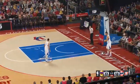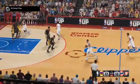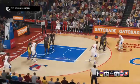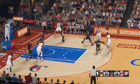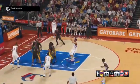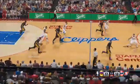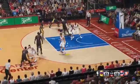Big group substitution here for the Clippers. Davis is checked in for Splitter. Crawford comes in for Matt Barnes. J.J. Redick's checked in for Manu Ginobili. And it's Farmar in for Chris Paul. Big group substitution here for the Lakers. Jermaine O'Neal is checked in for Randall. Johnson comes in for Shumpert. Nick Young's checked in for Bryant. And it's Clarkson in for George Hill.